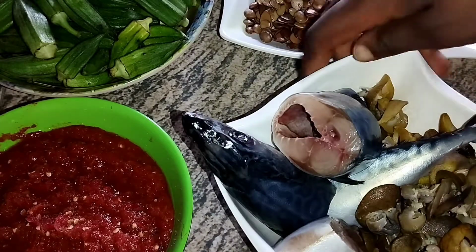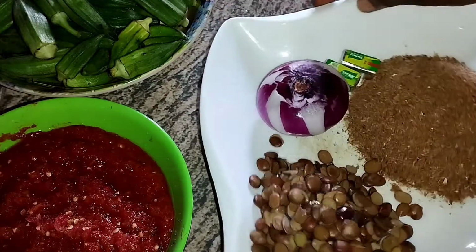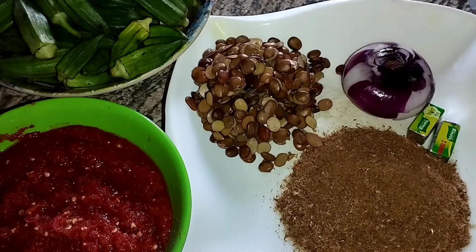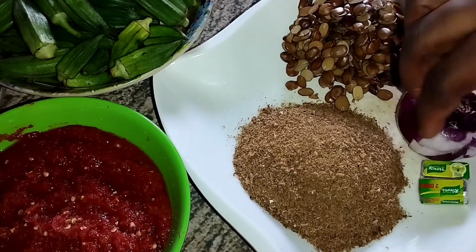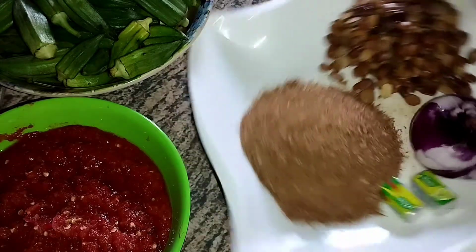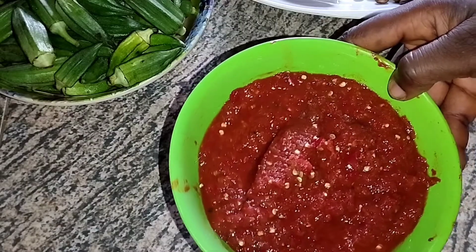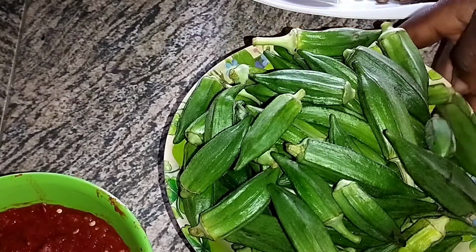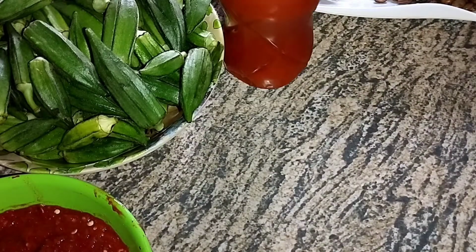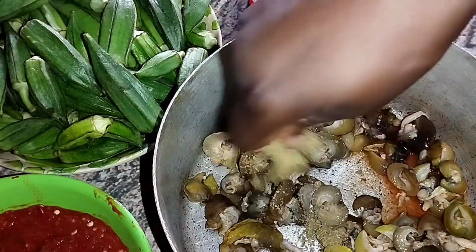Firstly, we're using some mackerel, snails. Then I'll also be using iru and then my smoked prawns and crayfish. I blended them already. Then I'll also be using some seasoning cubes, onions that I'll be using to cook the fish and the snails. Then my pepper mix is here, the shombo and pepper. Then okra. I also have my ugu leaves here. Then some palm oil and some salt. So we'll get right into the cooking.